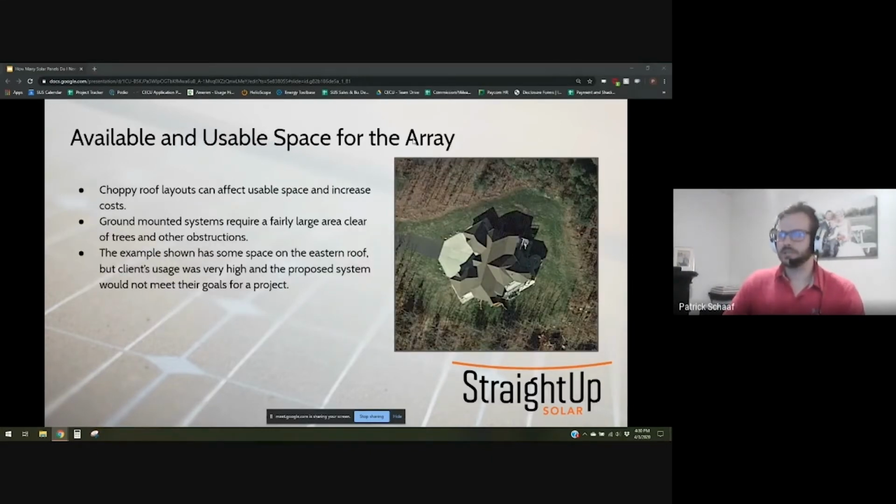One of the things that we like to do is make sure that you have the available and usable space for the solar array. So the example over here in the picture is going to show a choppy roof layout, which definitely affects the size of a system that we can put together for this particular client. You see on the eastern side of the house, he's got area for two smaller arrays. But obviously, looking at the size of the house, he is all electric and he's using a substantial amount of electricity. And so, we looked at a roof mount first, and that just wasn't really meeting his goals.